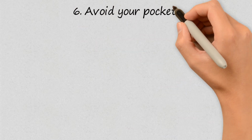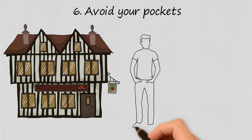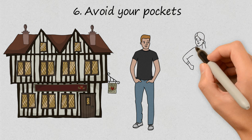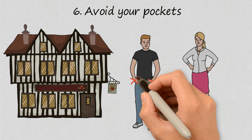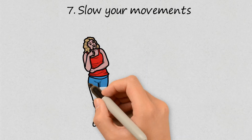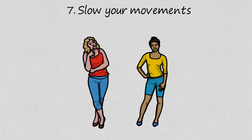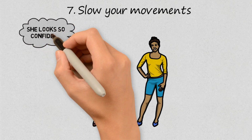6. Avoid your pockets. Though it can be tempting to shove your hands in your pockets, particularly if you're worried about them shaking, doing so makes you look more anxious and less confident. Keep your hands out of your pockets to look more self-assured. 7. Slow your movements. Fast movements make you appear more anxious. Everything from hand gestures to your walking stride can make a difference. Slow down and notice how you feel more confident.